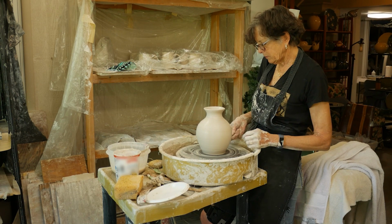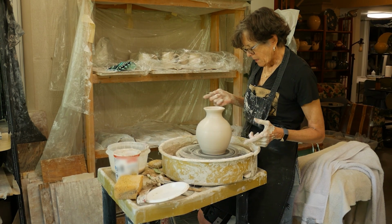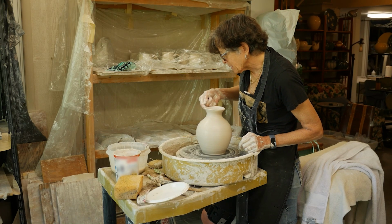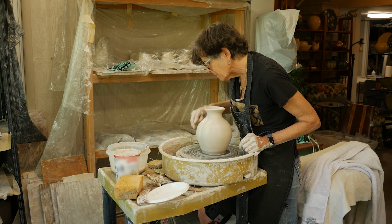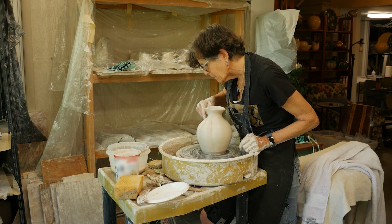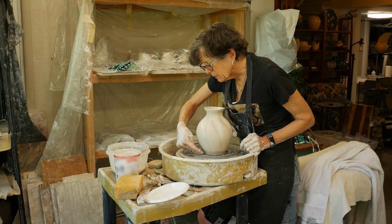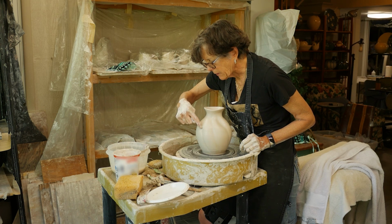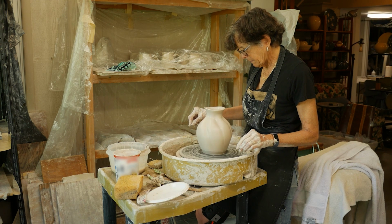Maybe I'll do a little, trying to decide which direction. There we go. Sometimes I'd like to put in some marks to make it look a little bit more fluid. I'll go back and define these marks later. Whoop, come back here. One more.